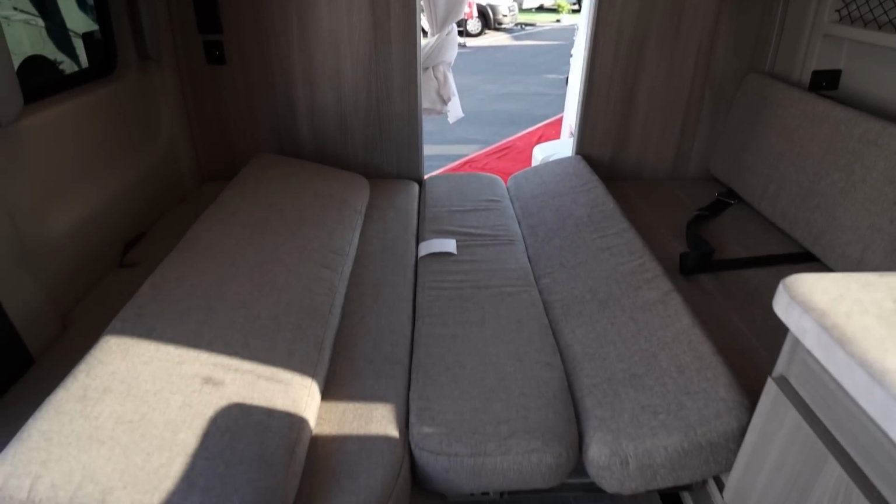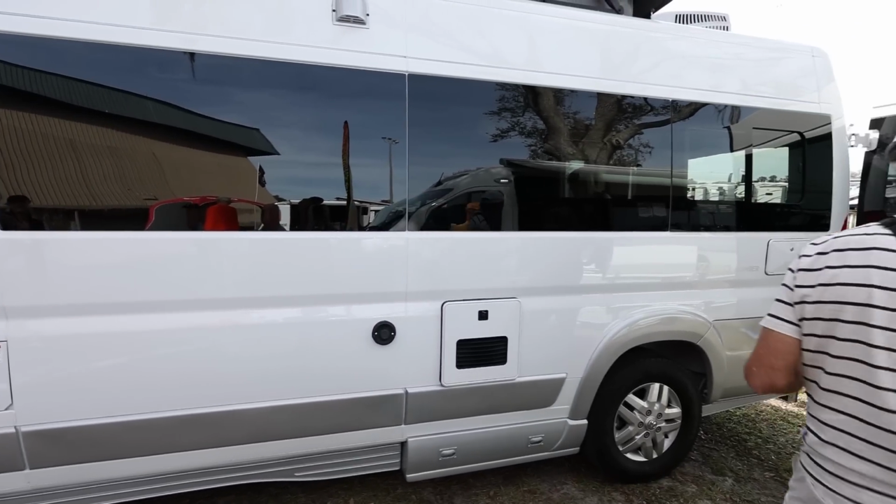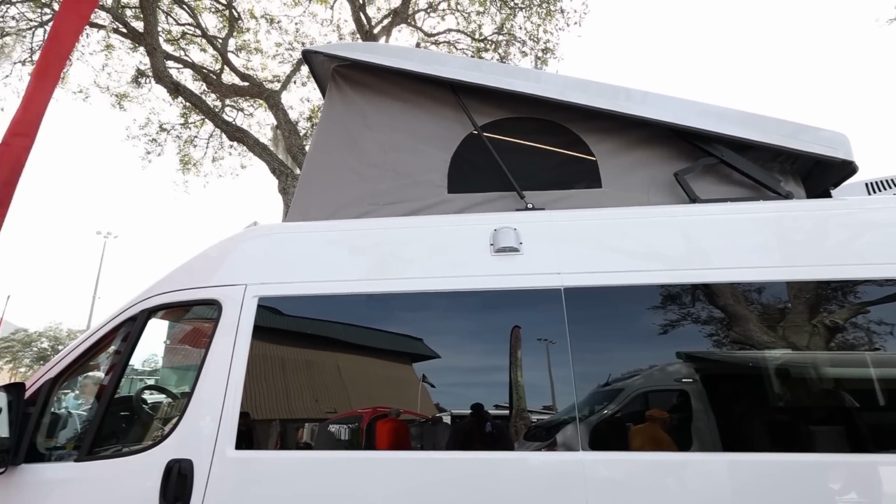So this is a Zion Slumber by Roadtrek. It is a 21-foot van, pretty similar to what we have, except it has the sky bunk, which would be great for like the grandkids. If you got a couple of kids with you, they have a nice place to sleep. This is really cool.